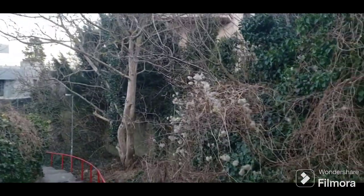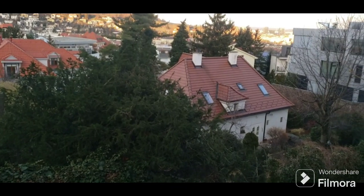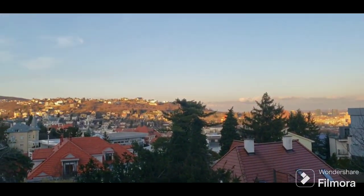So after that, we made our way to the Slavin, which is at the very top of the city. So it was kind of like a small hike. Really tiring, but the view at the top was really beautiful and worth it. So the Slavin is a monument, which is a cemetery for Soviet army soldiers who died during World War II.